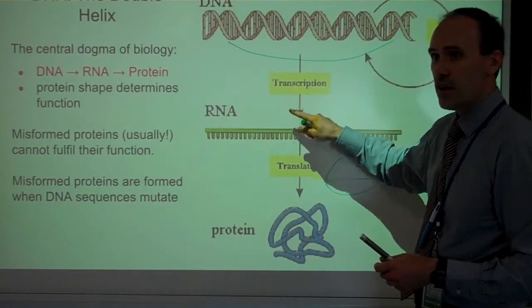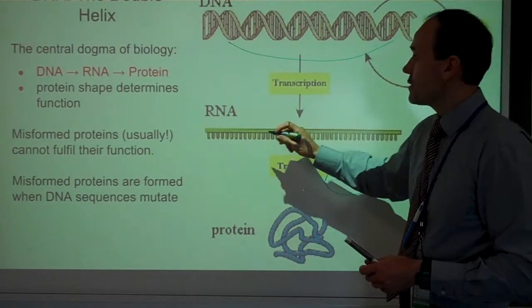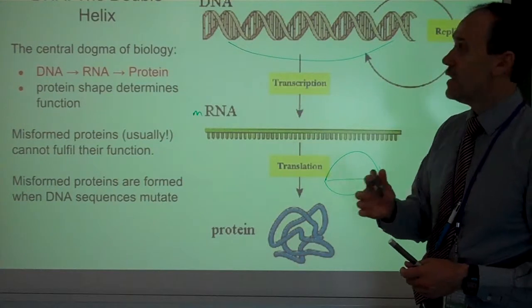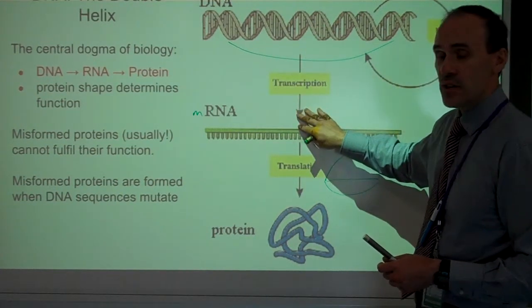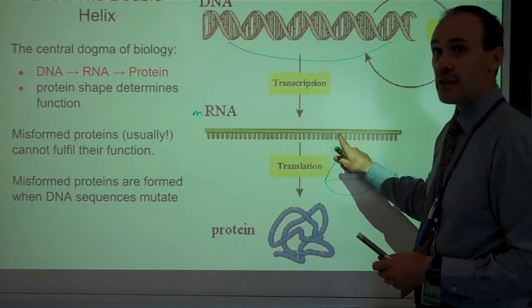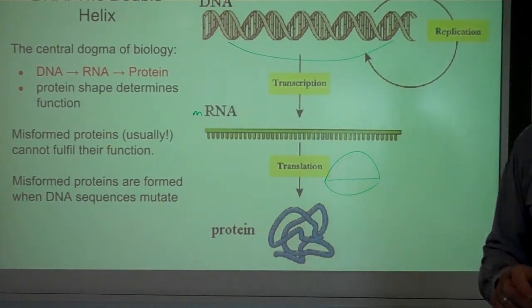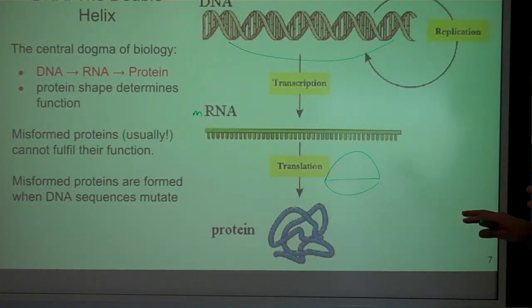It gets copied over into RNA, and because we have no imagination, it's messenger RNA. It carries the message. So you get a copy of the gene that's going to express, then the ribosome picks that up, reads it and makes a protein. The protein forms a shape and goes off to do an important job. We'll look at that in more detail, don't worry.